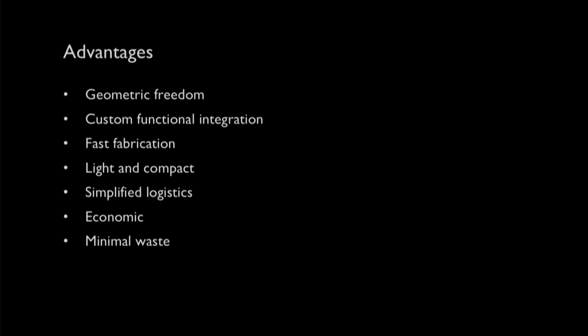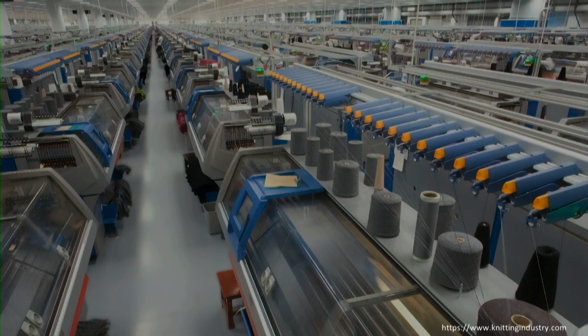I'll list them there. Some of the nice ones are the fact that they're lightweight. It simplifies logistics. It's a bit more economic, and it's minimal waste. And the final image that I wanted to leave you with is a vision one. This is a factory. It's not a render. This is an actual factory. Those are all knitting machines as far as the eye can see. So it's a technology that exists, that is usable, that can do this right now very easily, reliably, and cheaply.